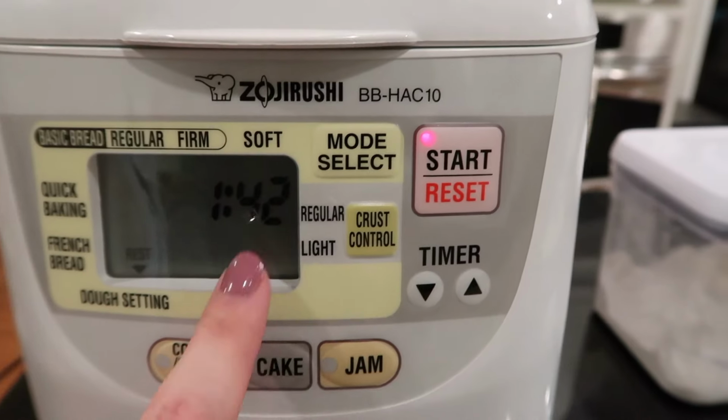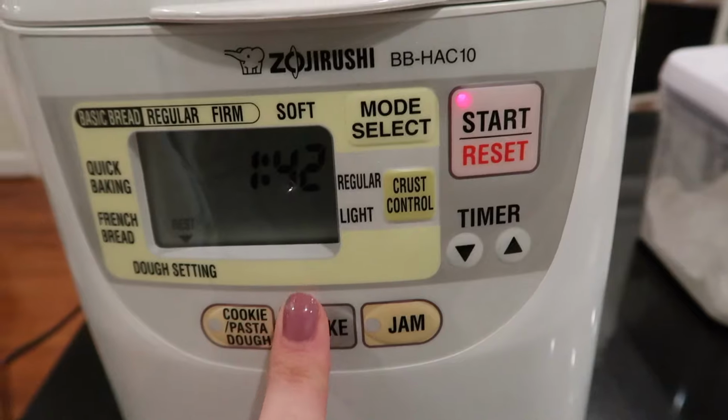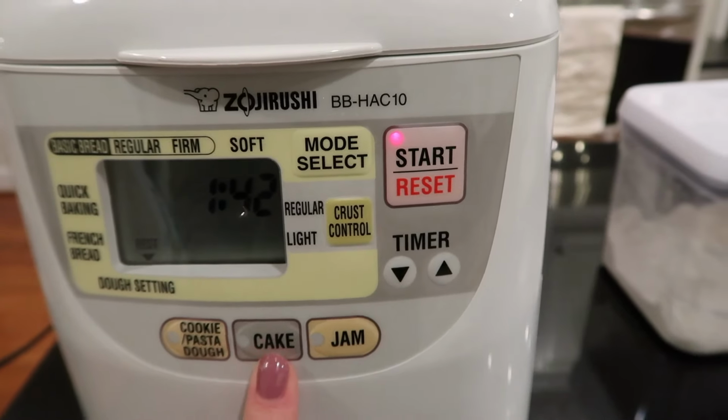A couple minutes have gone by already, and I have this unfortunate ding on my screen here. That happened, I think it happened in the condo. I was so upset about it.